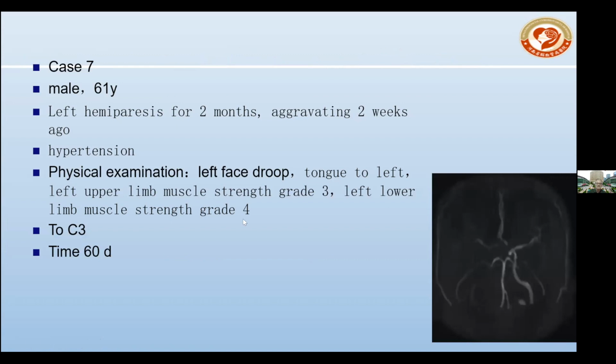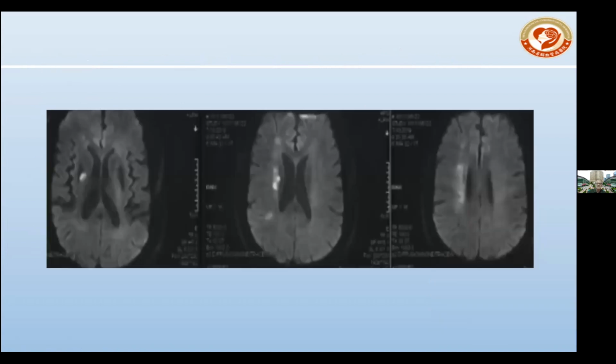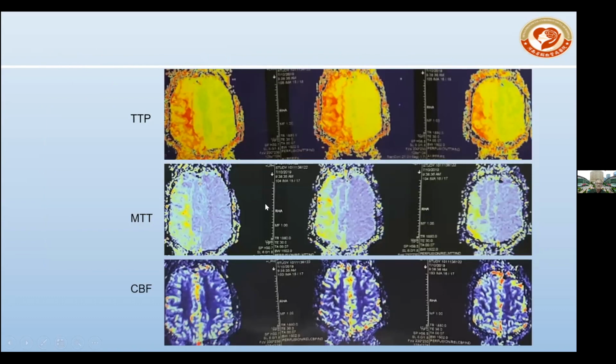Similar to case four and case six, we did another case: a male, 61 years old, with left hemiparesis for 2 months, aggravating for 2 weeks. This patient has a right ICA occlusion. This is the MRI pre-operation. This is the PWI pre-operation.